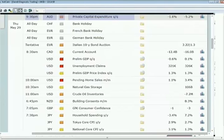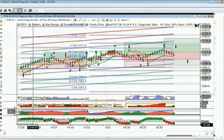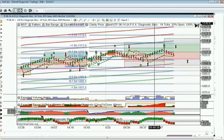But it was definitely just a solid move on up. I'm just looking at my reports over here, and backing up and looking at it, it's just sort of got this nice little run. That's about it right there on the Aussie.